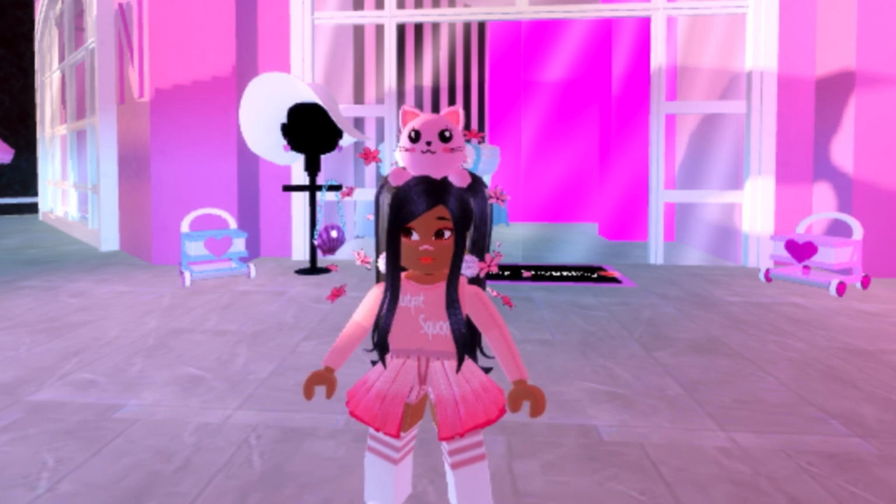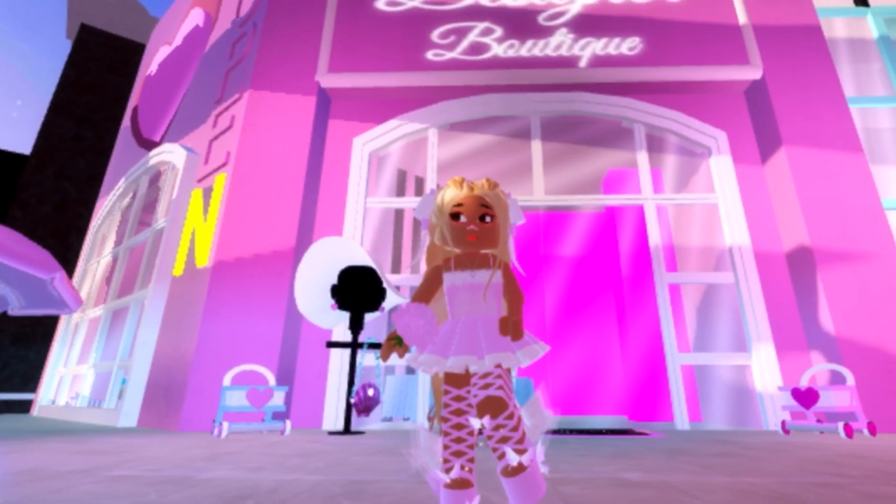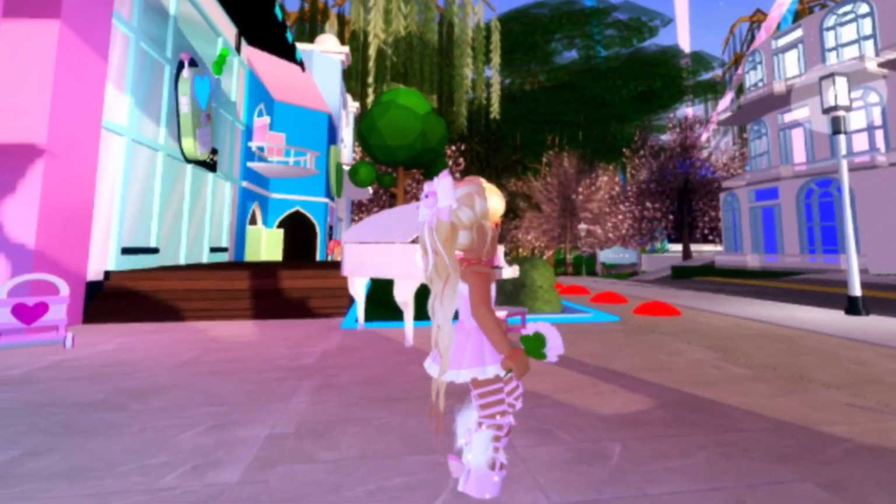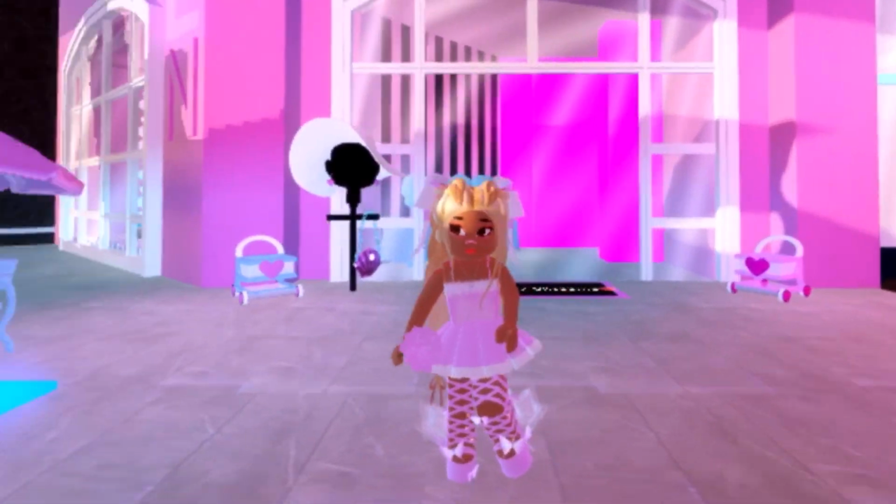But anyways guys, let's get started. We have the first outfit. Now as you can see, there are some things that are off sale and seasonal accessories, so we're just gonna work our way from up to down and tell you guys what it contains.